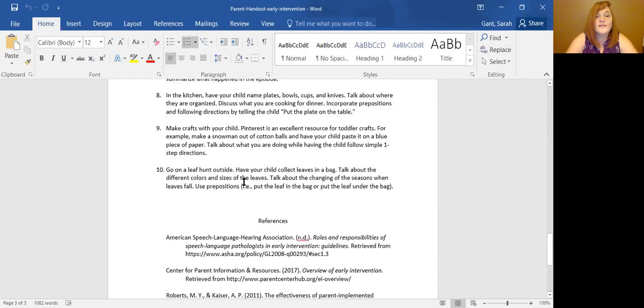Another thing I tell parents is make some crafts with your child. Go on Pinterest. It's a great resource. For example, we made snowmen out of cotton balls. And we had the child paste it on a blue piece of paper, and we talked about what they were doing, having the child follow simple one-step directions. And then we also talked about snow and how snow happens in colder climates and what is the climate.